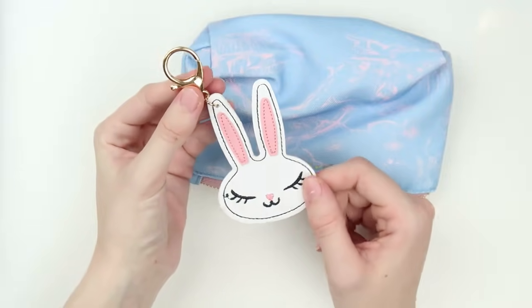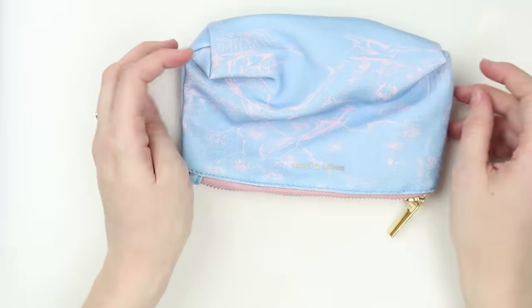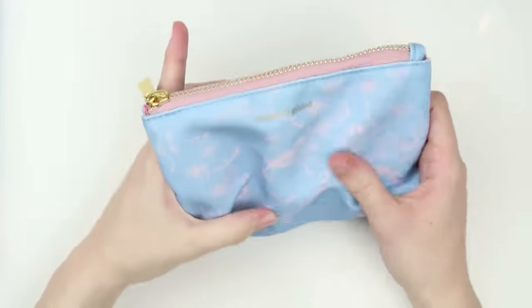This one's really cute. I feel like this would be cute for Avery's book bag or something. This isn't something I would put on a key ring, but I think it's really cute. So there is that. I'll add that to my keychain collection. And then you do get the tote, which I like. I like these a lot.